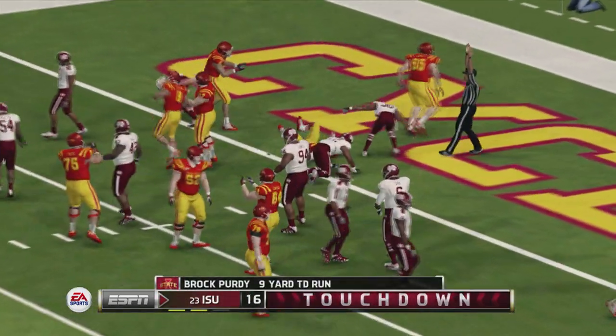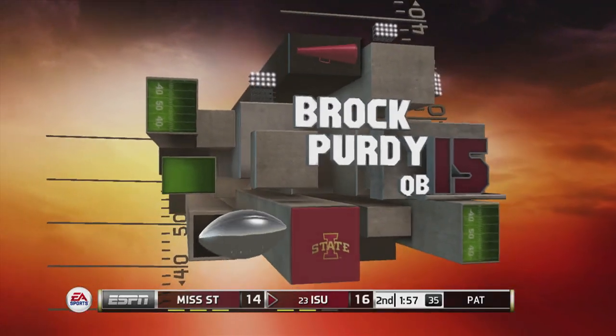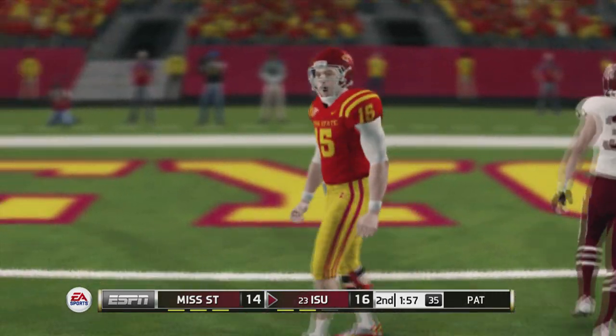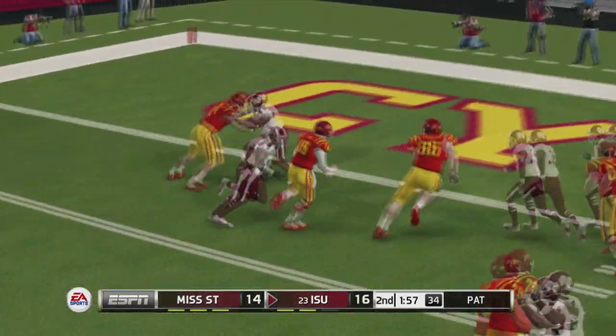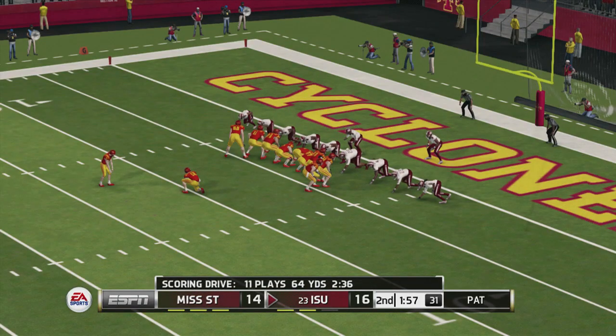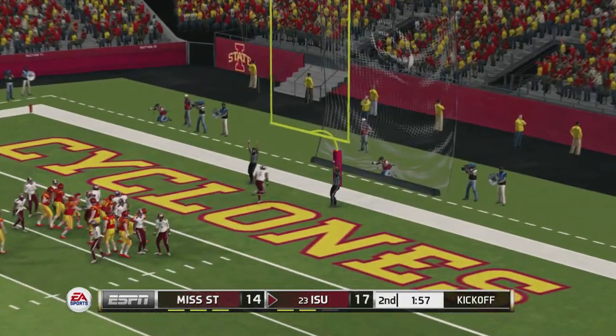Touchdown, Cyclones. Boy, he looked determined running the football. Nobody was going to keep him out of the end zone. Trying to go up by 3, they'll kick the extra point. And he adds the extra point.